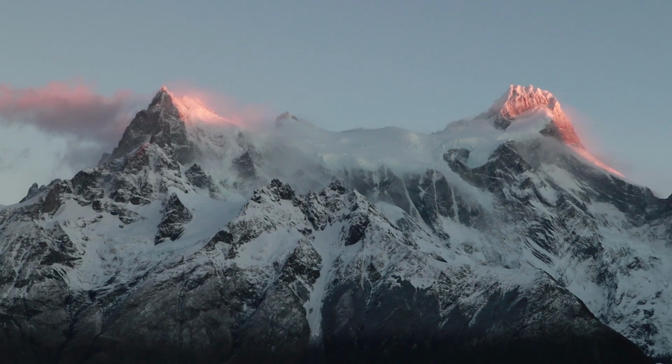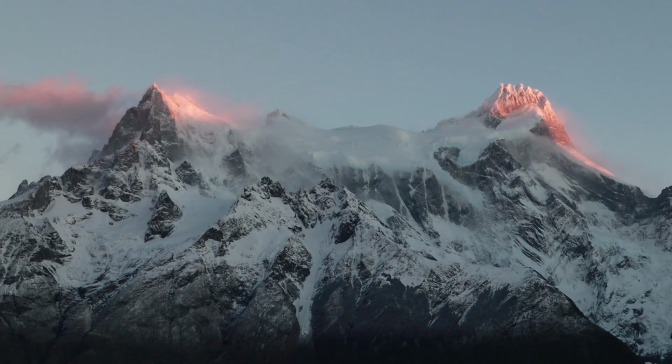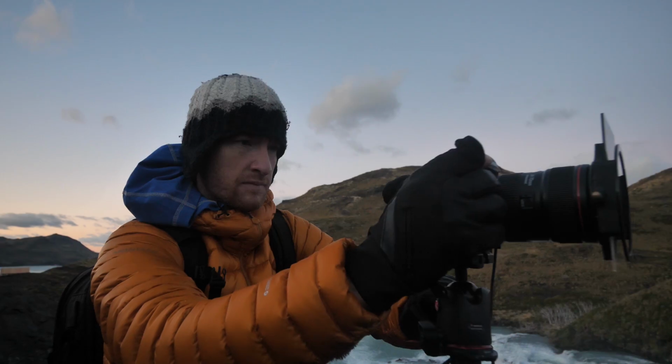But yeah, now this image is really coming to life. And it's all because of that kiss, that tiny bit of pink light on the peaks of this mountain. There's 2 peaks either side of the mountain, and they are just catching, and it's absolutely gorgeous. Simple composition, lovely light. Yeah, we're having a great morning. It's fantastic.